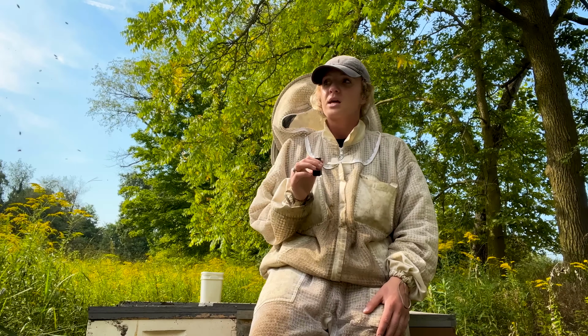So yeah, anyway, what I wanted to help you guys out with today is when to feed, how to feed, all of the details of pretty much fall feeding and preparing your hives for winter. When it comes to feeding your hives, it's something that is so incredibly important for the longevity of your colony throughout the winter time.